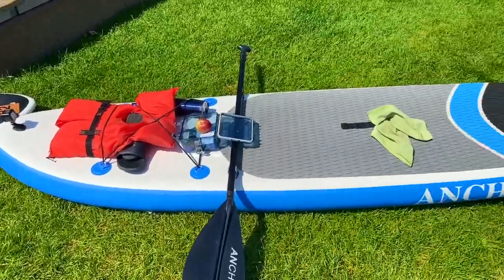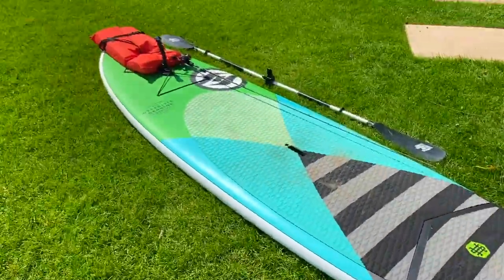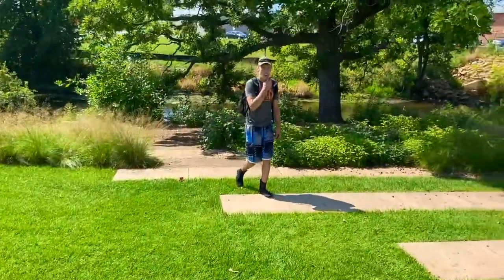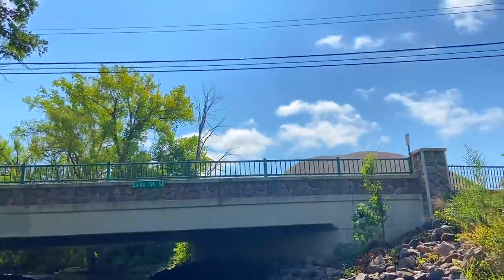Paddleboard's ready to go. Got everything loaded up. Britton got me another paddleboard clip. Britton's got his nice GoPro mount. We're gonna have some fun. Oh yeah. So it's about a 10 mile excursion.